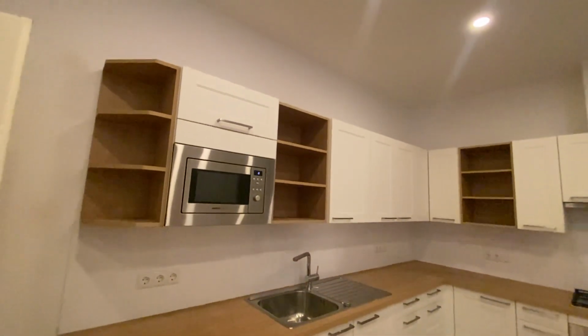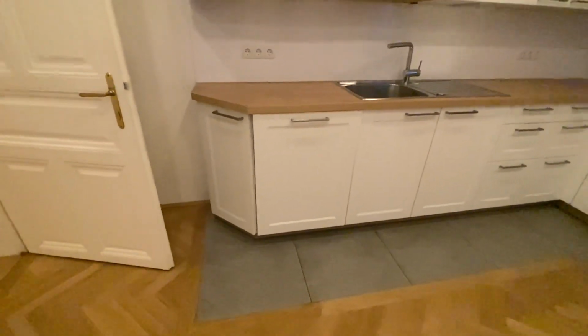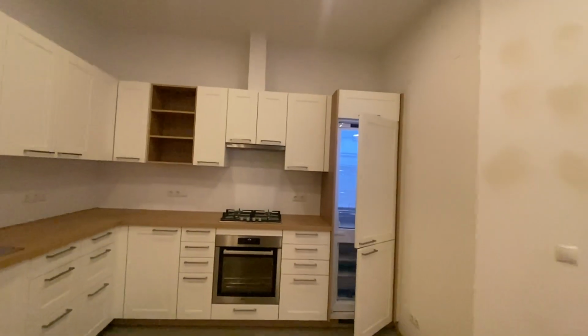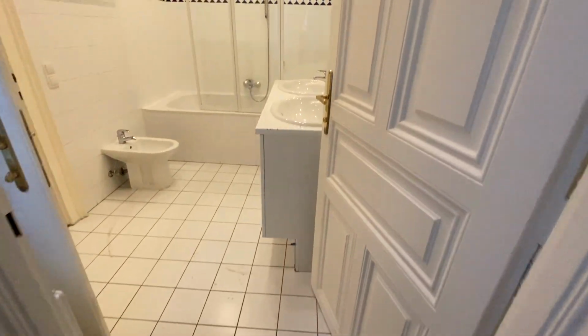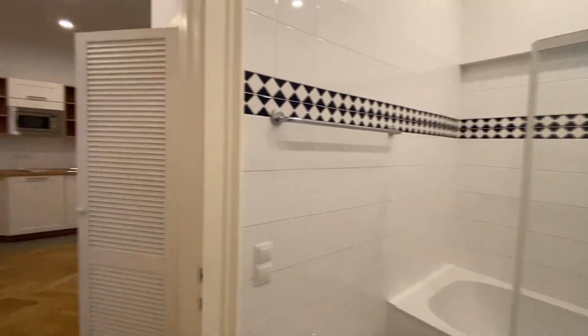I was really impressed by the size of this kitchen, and the bathrooms were fine. They're like a shower room and a bathroom, and then the 2 water closets are separate, which seems to be pretty normal. But yeah, this was a really beautiful apartment. I really liked the layout.